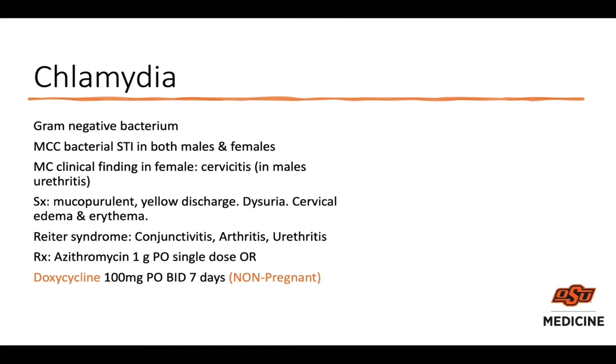So first, one of the major concerns, we'll just start with the sexually transmitted infections, which is one of the big concerns for any female who comes in complaining of vaginal discharge, especially in females who report a new sexual contact. So we'll start with just chlamydia, reviewing some of that. It's a gram-negative bacterium. It is the most common bacterial sexually transmitted infection in both males and females in the United States.